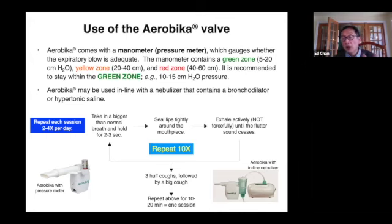I had a slide for the Acapella, but it's basically the same thing. It's not as fancy. It doesn't have a manometer. Oh, by the way, I forgot to mention that you can set resistance with both the A-Replica as well as the Acapella, okay? I would just start off with the least amount of resistance. And the recommendation is to set the resistance so that you can breathe out 2 to 4 seconds.